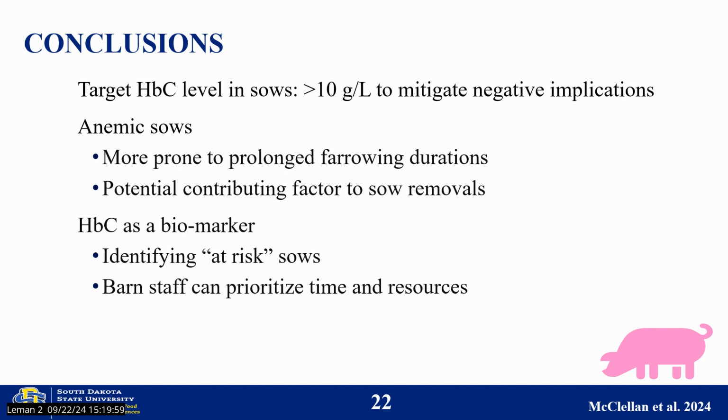So in conclusion, the target hemoglobin level in sows should probably be maintained at 10 grams per deciliter to mitigate negative implications. Anemic sows are more prone to prolonged farrowing durations, which is potentially contributing to sow removals and mortality. And hemoglobin can serve as a biomarker to identify those at-risk sows for complications during farrowing and those prolonged labor events, which may help barn staff prioritize time and resources.